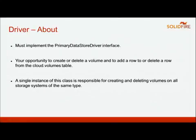And the bottom line here, we already talked about this before, but regardless of how many storage systems of the same type you have in CloudStack, you're just going to have a single driver instance that's going to be passed the applicable information that it can act on, so it knows which of those storage systems it's creating volumes on or deleting volumes on.